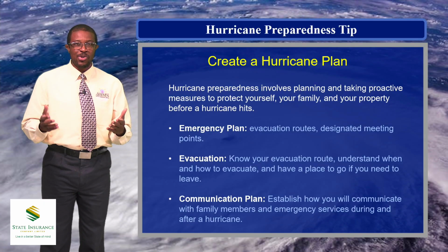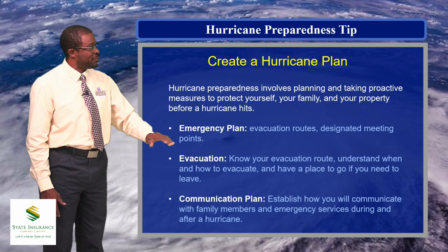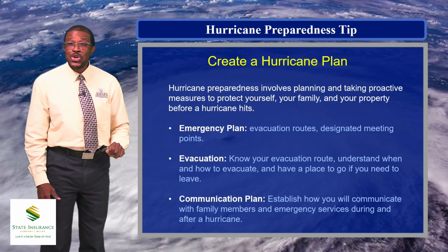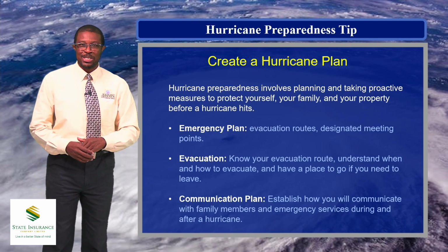Make sure during the course of the hurricane season, if there's an emergency plan, say it. If there is an evacuation plan, know it. And if there's a communication plan, make sure you do it.